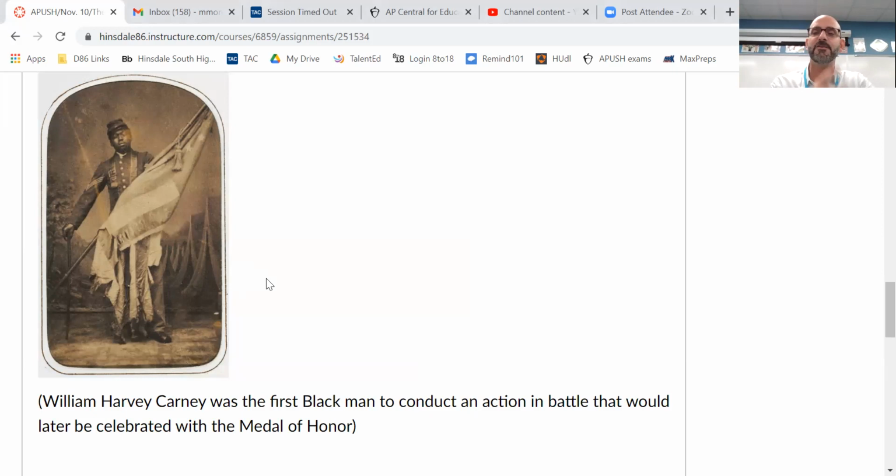But he saved the U.S. flag. This was a big deal in the Civil War. You do not leave your flag or regimental colors behind for the enemy to take captive. You don't do that. So when the flag was dropped, this guy, while wounded, carried the American flag, crawled in some ways back to U.S. lines and brought the flag to safety. Okay, just an absolutely amazing act of heroism under fire. And he becomes the first Black man to conduct an action that would be celebrated with the highest medal that you can achieve in the military, which is the Medal of Honor, okay, for valor in combat.